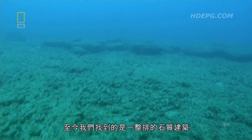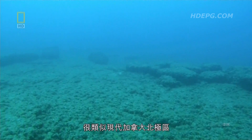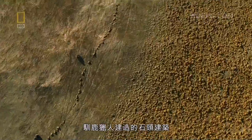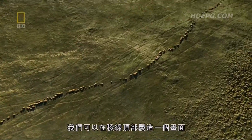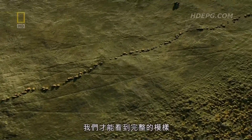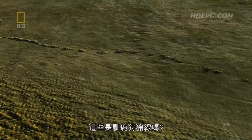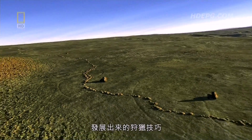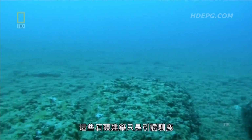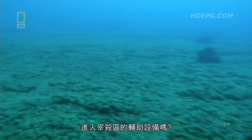What we found to date are a series of stone constructions that are very similar to stone constructions made by modern caribou hunters in the Canadian Arctic. By taking John's research, we can build a picture of the top of the ridge. It's only when we drain the lake that we can see the line in all its entirety. Are these caribou lines? The hunting technique that relies on the animal's habit of following linear features in the landscape. Could these stone constructions be just such a device to help funnel caribou into killing zones?